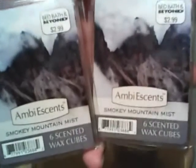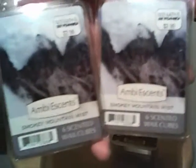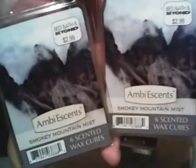Okay, and then I have these 2 new scents by AmbiEscents, or this new scent. I have 2 of them. Absolutely a new favorite, Smoky Mountain Mist. Oh my gosh, new favorite. I've already gone back to Bed Bath & Beyond and purchased a whole sleeve of this.